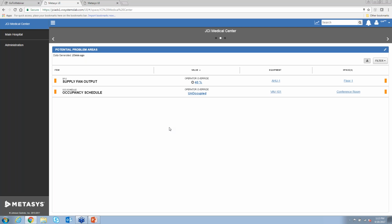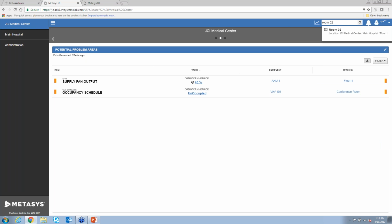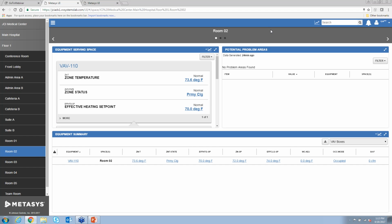I'm going to imagine now I've been logged in for a half an hour, maybe 15 minutes, and I get a hot or cold call. There's an occupant in room 2 that says they're too warm or too hot. So I'm going to quickly go up to the top of our search bar and type in room 2. And what I did is pulled up the spaces dashboard for room 2.